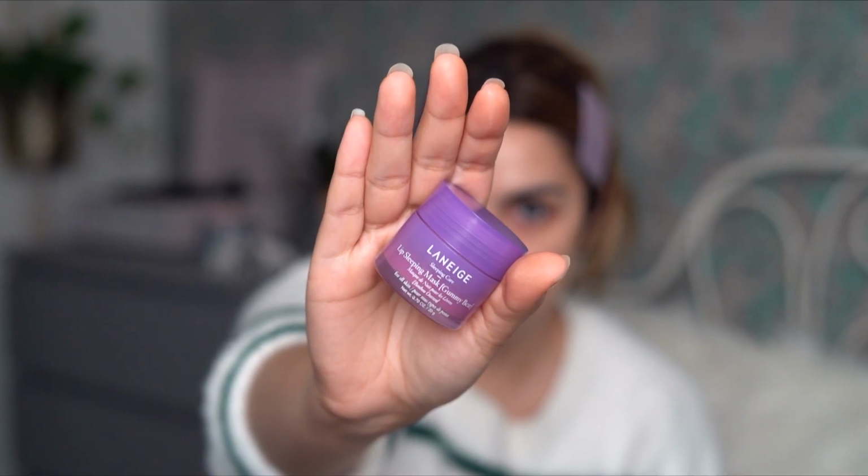And finally, I am going to finish off with the Laneige Lip Sleeping Mask. So this is the gummy bear version.